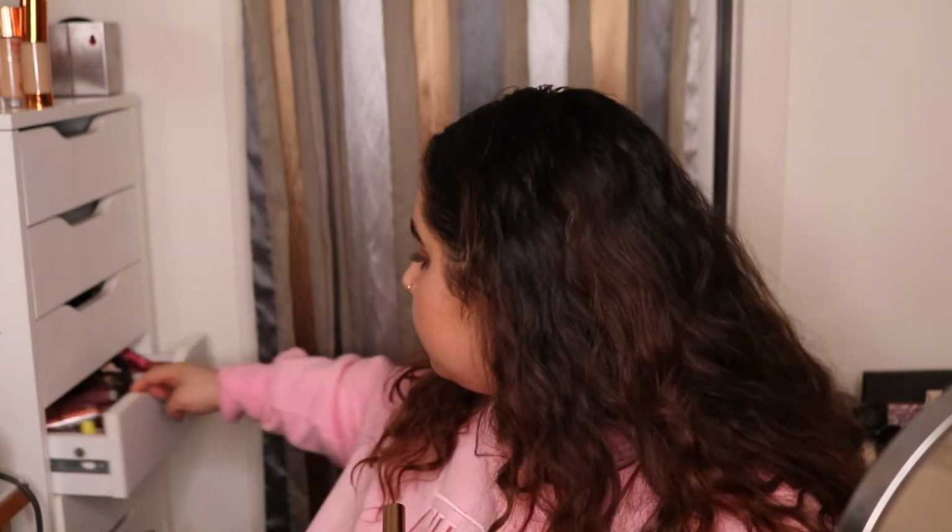I'm obsessed with these lip glosses. Oh my god, I'm like a lip gloss fiend. If you looked at my drawer, lip gloss fiend. Okay. And the glow. The glow. Obsessed. I'm sorry.